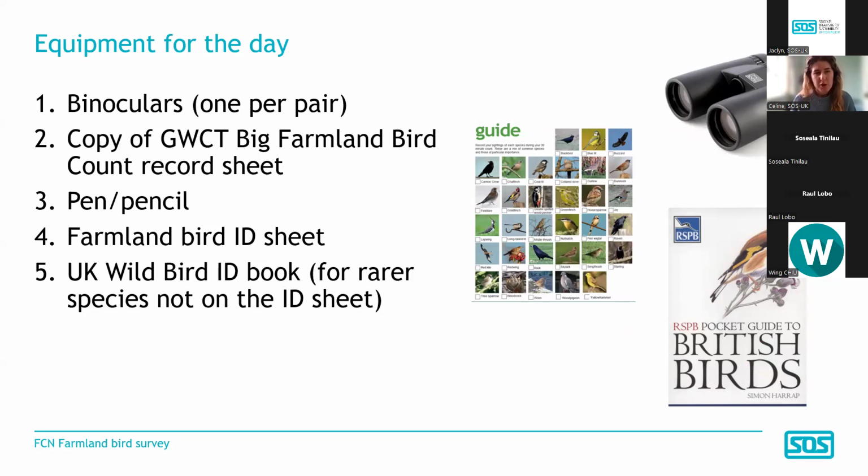We also suggest having a copy of the big farmland bird count record sheet, which we'll share with you. Pen or pencil, the ID sheet, so you can actually see what sort of bird species you're looking for, and also a wild bird book if possible, just for any other species that are not on the list that you might want to ID. So I believe Lincoln, because I took part in the count last year, already has all the equipment, but yeah, we'll be sending that to your tutors and staff if not.